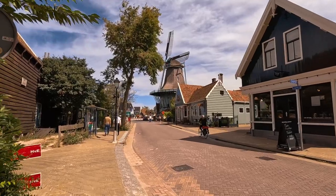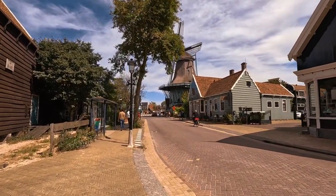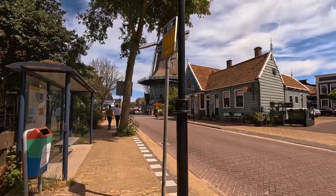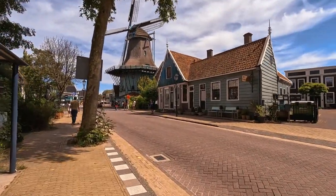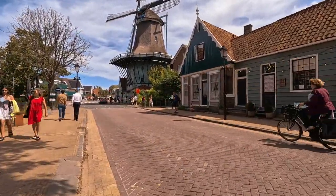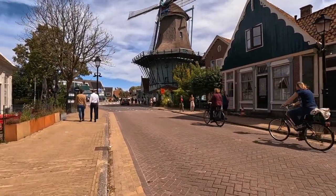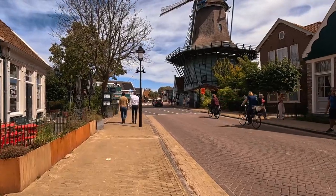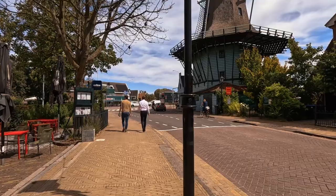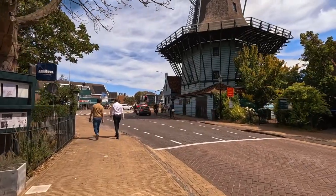This place is full of windmills, and I already see the first one along the way. I think the walk is about 15 minutes from the train station that I got off at to that place. So pretty much I am following people who got off the train with me.